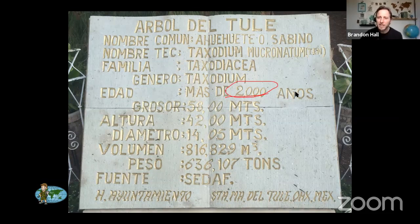All right, so this tree is around 2,000 years old. It's not the oldest tree in the world, but it is very old. And it is the widest tree in the world. So right here is 14.05 meters diameter. So for our younger classrooms, if we draw a circle and we measure the distance across a circle, that's called a diameter. In this case, it is 14 meters, which is 45 feet in diameter. That makes it the widest tree in the world. And so it holds the world's record.